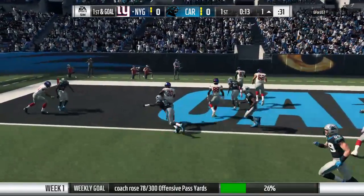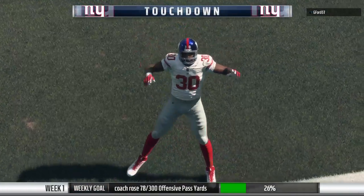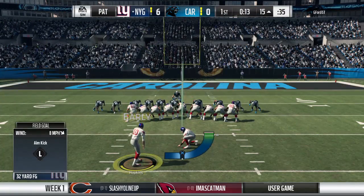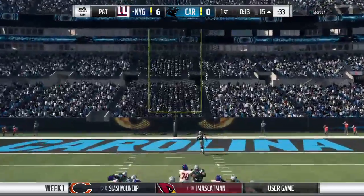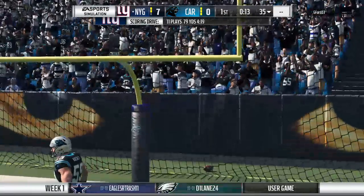They'll run for it with Anderson. And he is in. Touchdown, New York. A great play there, taking it in from a yard out. And the Giants are going to take a first quarter lead. It's up, it's good, and the Giants have a 7-0 lead.